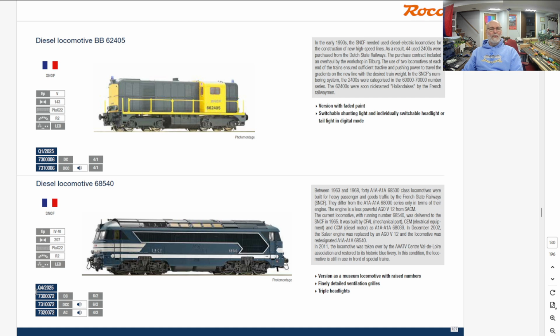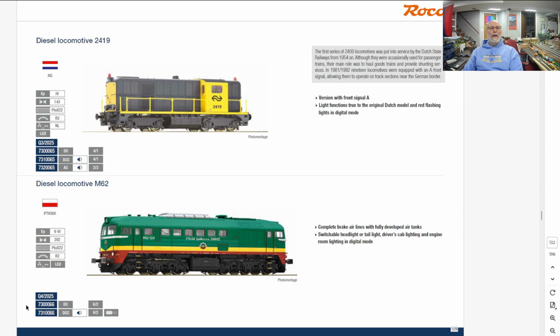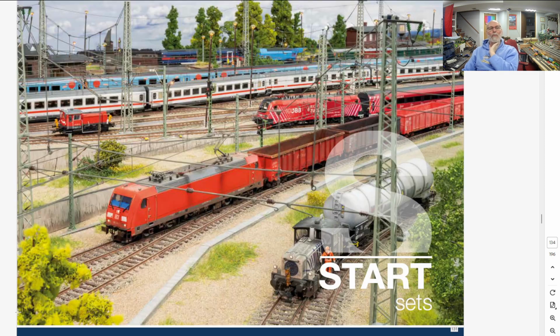And then a French 6200 or 62000 series, and a 68XXX series, 68540. Nice. And then Hungarian, you get a little diesel workhorse and some container or goods train, the 5-piece goods train. That's a cool little set. And we got Dutch and Polish. And then Slovakia. That's interesting. That's a current era too. I'm sure it's repurposed. That's just how it looks now.